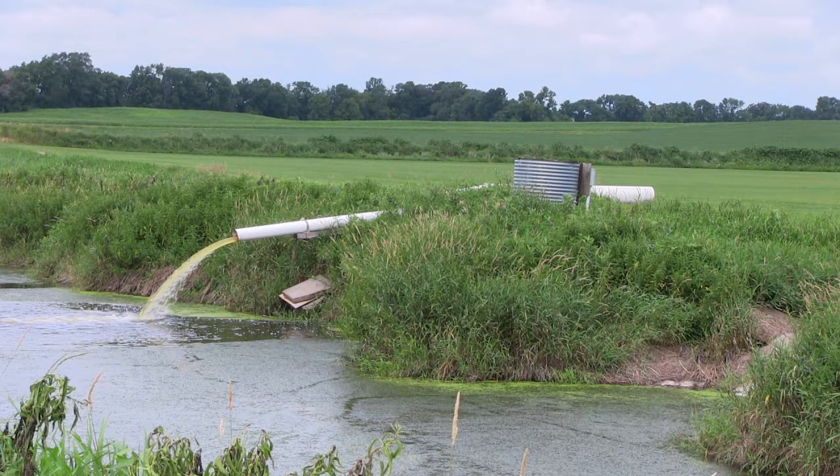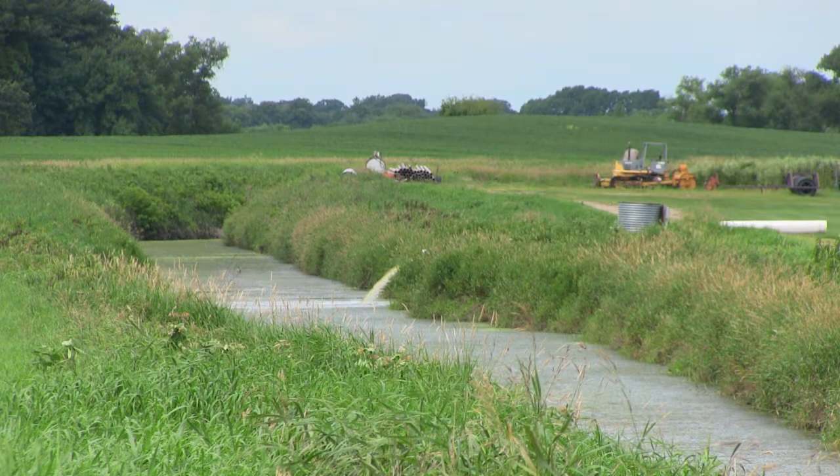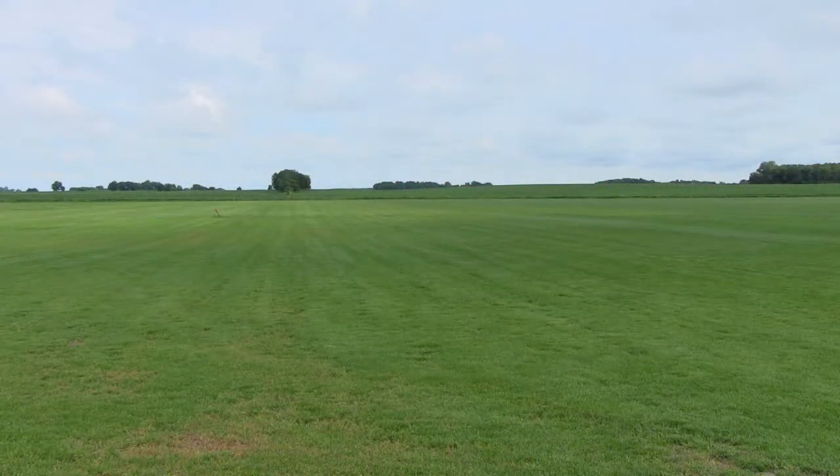To start off, we're going to look at the current county ditch that's already on the property. And then we're going to go into looking at the pump system that we have going on here and a little bit about why we're going to be needing this two-stage ditch system.